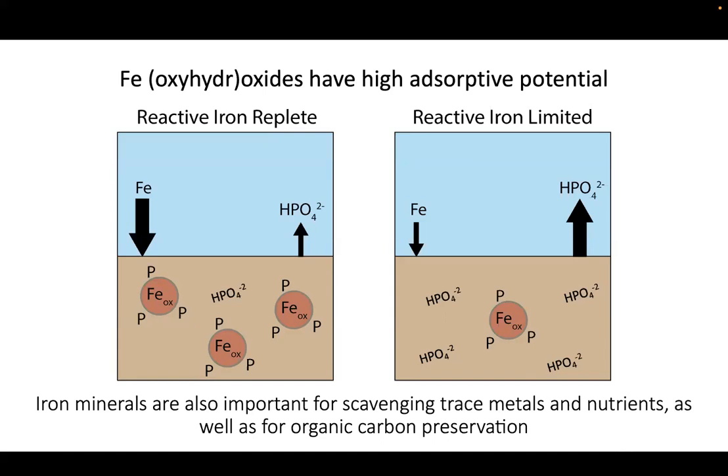These minerals have high absorptive potential, which basically just means they're really sticky. So when we think about elements like phosphate or certain trace metals, which can either be micronutrients or super toxic like mercury, lead, and arsenic, or even organic carbon, they will cycle along with certain iron minerals. So if we see iron mineral transformations, those might impact those other cycles.